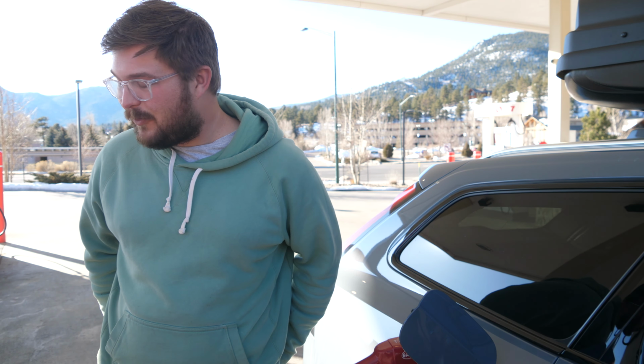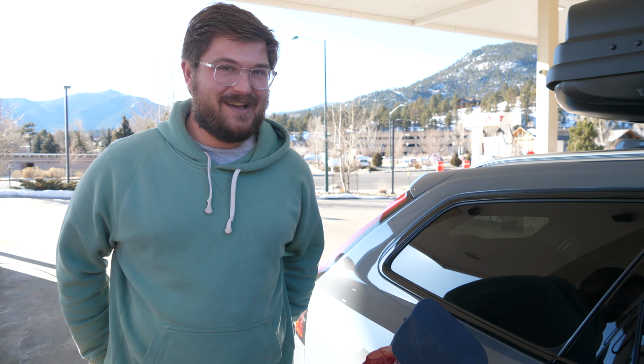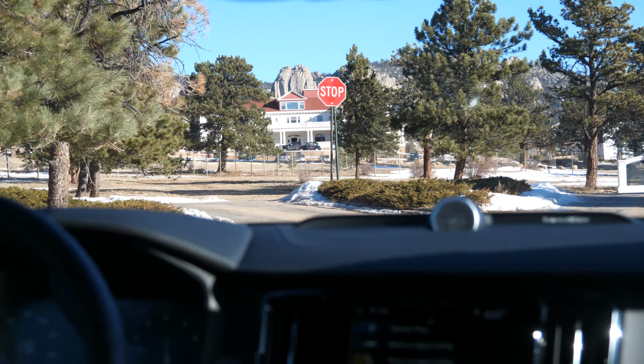And yeah, I think the only downside when you drive these cars hard is just, man, it just sucks the fuel down. We are pulling into the Stanley Hotel where they filmed The Shining. Really cool spot.